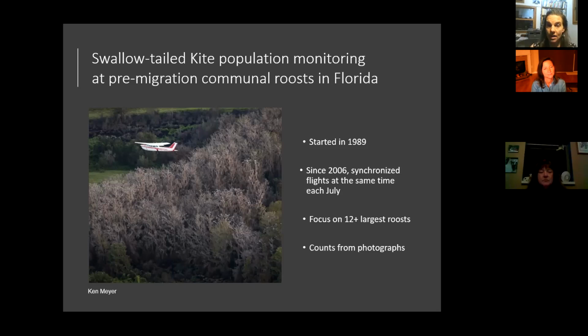Do that a few times over the season when they're roosting, which is mostly the month of July and into August a little bit. And then we can find where the peak of roosting and the numbers of birds, and then we have a maximum count that we can use over time to watch those trend lines in the population. And this is how we've seen that the birds are doing okay, stabilizing, if not increasing in numbers.